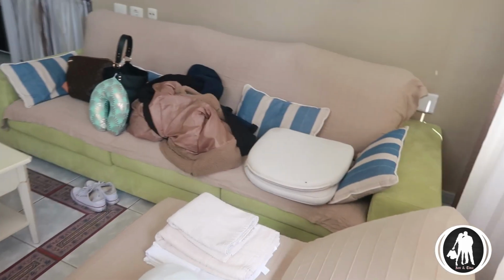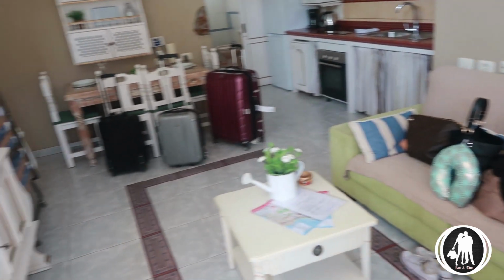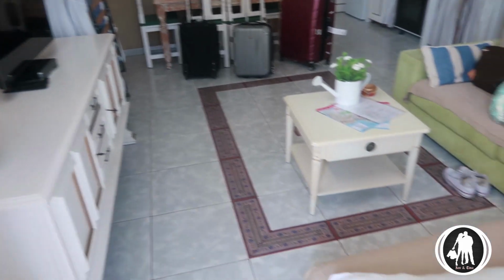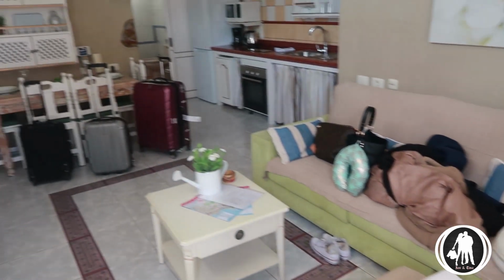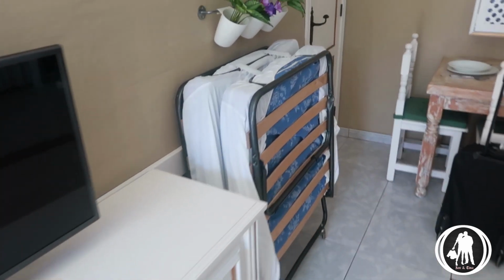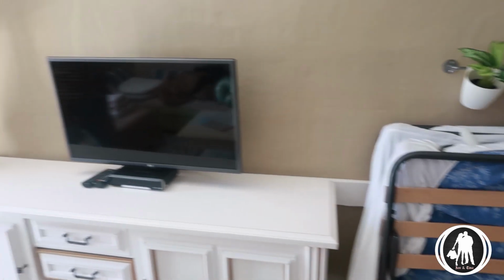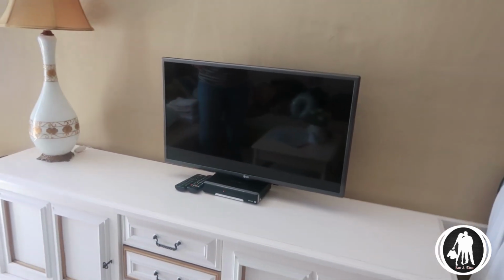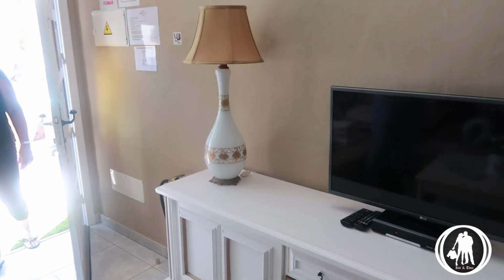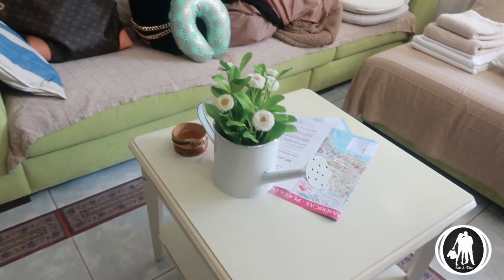Room tour before we create a mess in this place. So this right here is our living room, chill room, dining room, bedroom. As you can see, there's a fold-away bed there. We have a TV, a lamp, and a little bit of flower decoration going on there.